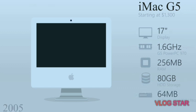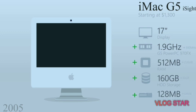In 2005, the iMac received an integrated iSight camera. It also had a better 1.9 GHz processor. The RAM, storage, and video RAM all doubled, and the product featured an Intel processor for the first time.